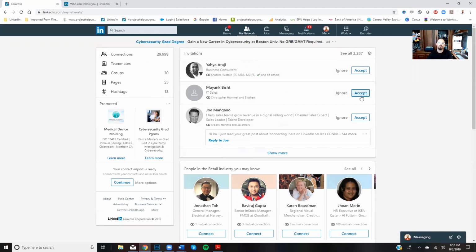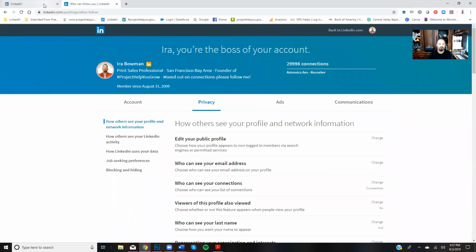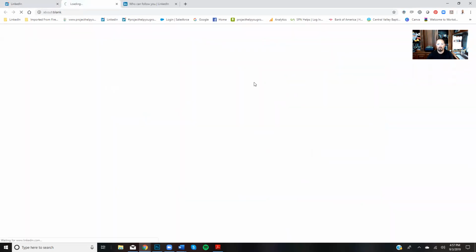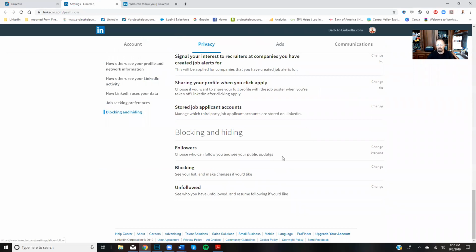But there's unlimited following. So again, to get people to follow you, let me show you again. Watch this now. Settings and privacy. When you click that, it takes you to this page. And what you want to do is scroll down to the very bottom. Okay, followers. Change that from whatever your setting says to everyone. And now you've opened it up and people can follow you.